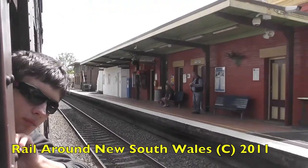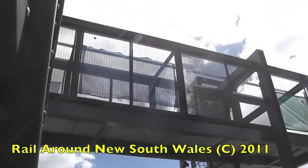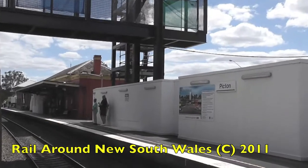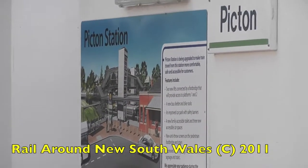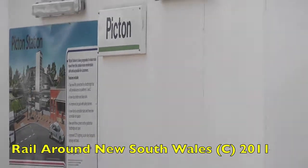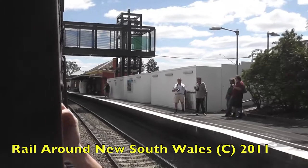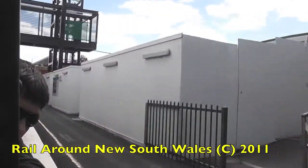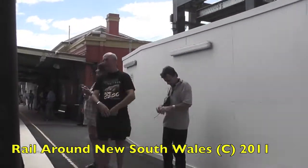We arrive at Picton, and the two locomotives will now shunt on the Down Sydney line heading their way to Thirlmere. At Picton station, construction work is going on to make easy access for the disabled. After some shunting operation, the two locomotives now make their way to Thirlmere.